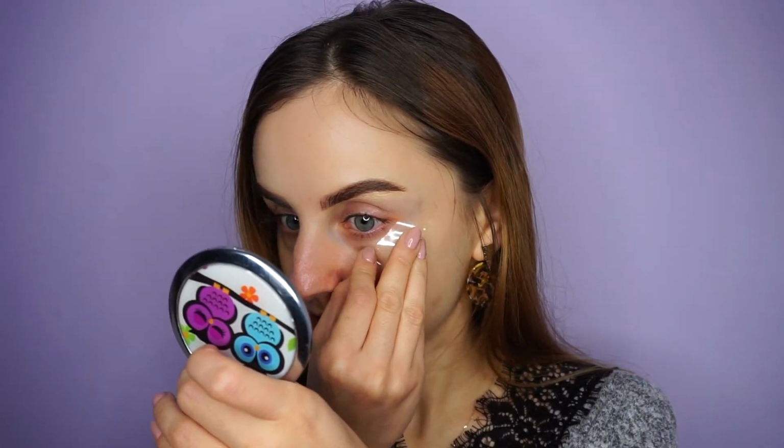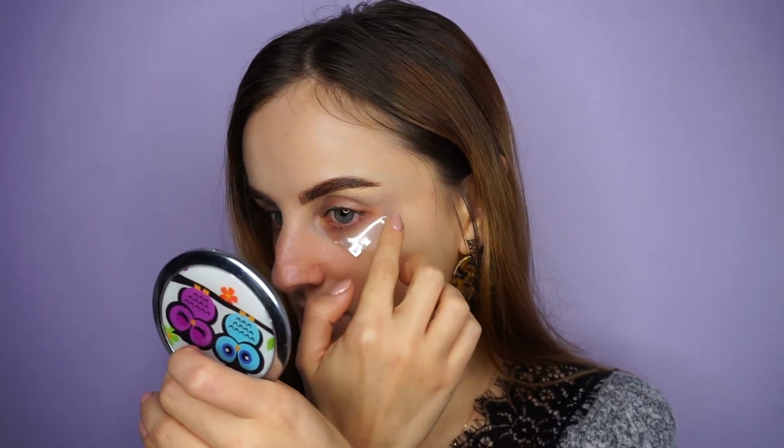This one is pretty, the glue is not that great, but if yours is a little bit stickier than mine, you can glue it on your hand and then apply it on your eyes, because you don't want it to be too harsh on your eyelids. So from the corner of my eye towards the tail of my brow, I'm just going to stick this to my lid. You can also do this without scotch tape and then just clean it up with concealer.